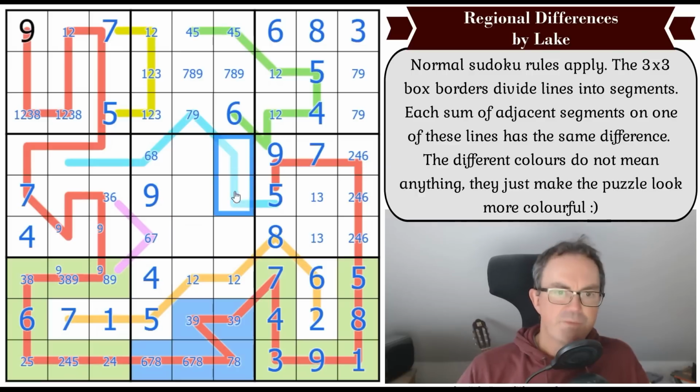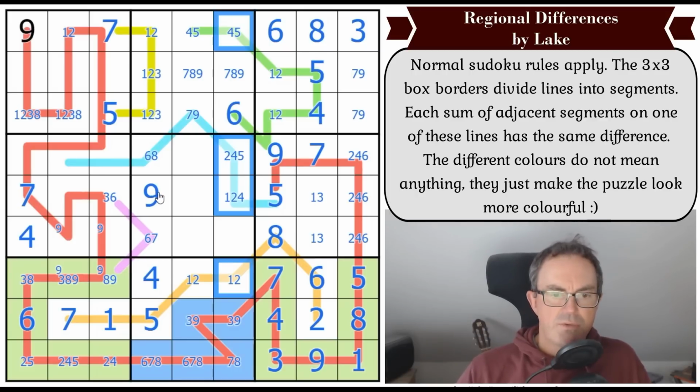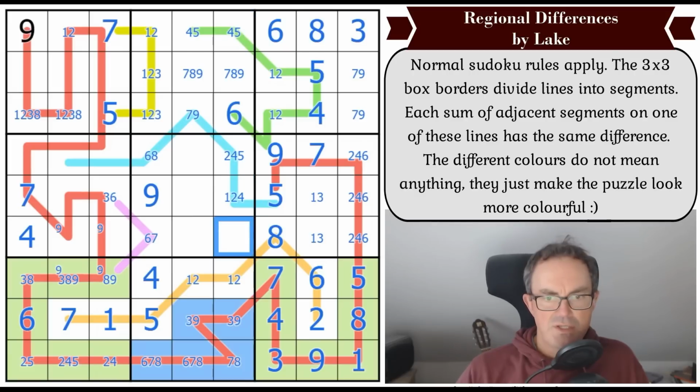That is right. That is definitely right. But, okay, it's either 1, 5 or 2, 4. Now we can get rid of 5 from here and 1 from here, therefore, by Sudoku. We've got a 1, 2, 4, 5 quadruple in the column. So 3, 7, 8 and 9. This digit is only 3 or 7. It can't be 8 and it can't be 9.